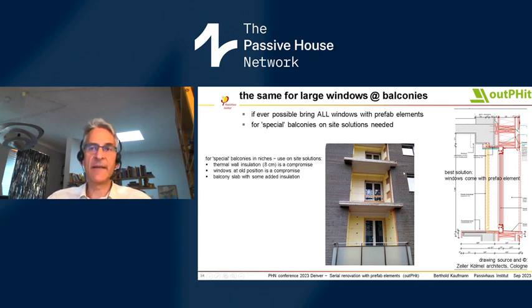And I already said the slab of the balconies remained there, and they wanted to have it like this, not to bother the tenants more than necessary. So this is a compromise, but we checked from the energy balance that it is just acceptable.